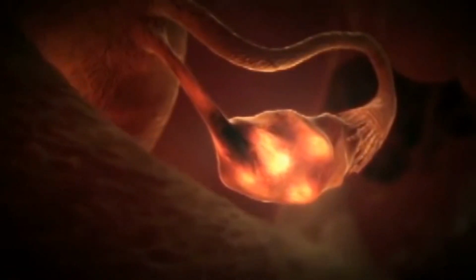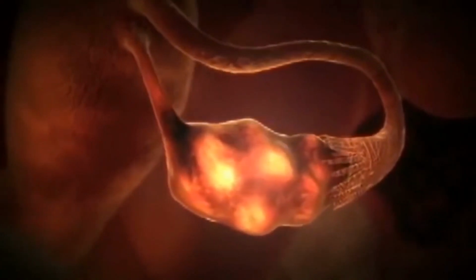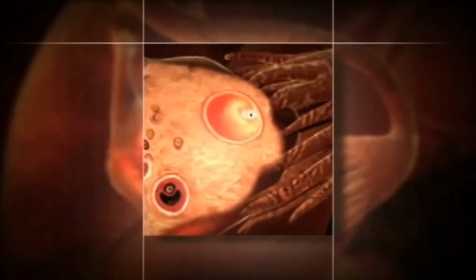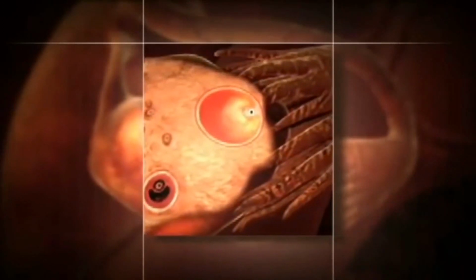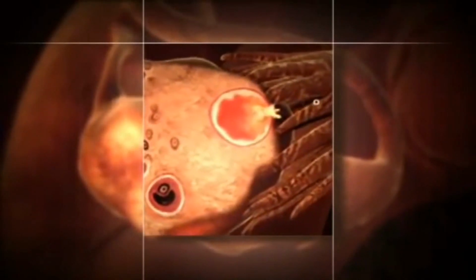The menstrual cycle of fertile women usually lasts about a month. During this time, and under the influence of the body's own natural hormones, a tiny sac within the ovary containing an egg grows to about the size of a grape. At a point midway in the cycle, this egg is released from the ovary and ovulation occurs. Ovulation is also regulated by hormones.